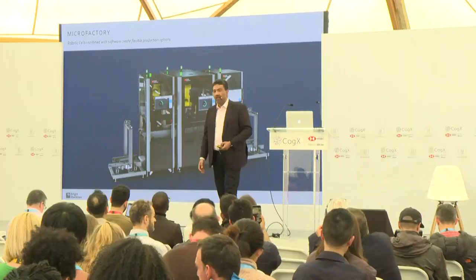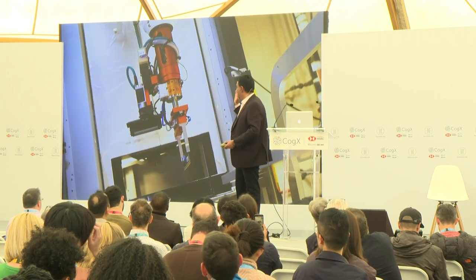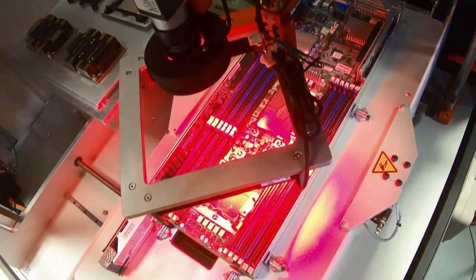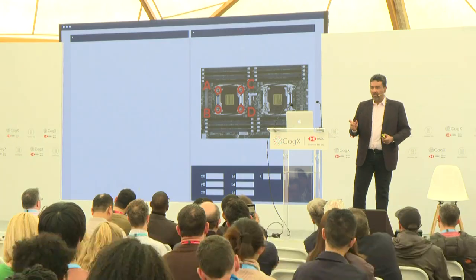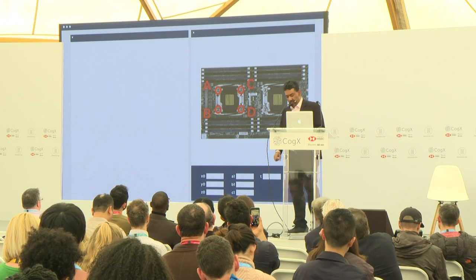And so what we did was to use AI, and what you watch here is a system by which we take a prototype board, take multiple photographs, and then combine it with geometric data, CAD data, and from that, start to extract features. So our system starts to recognize, like a human would, sockets, fixtures, holes. It starts to understand where things should go.